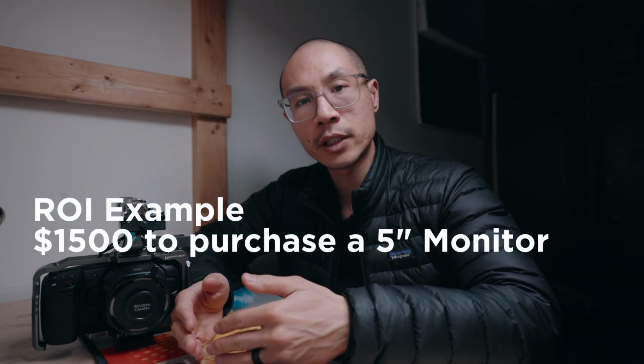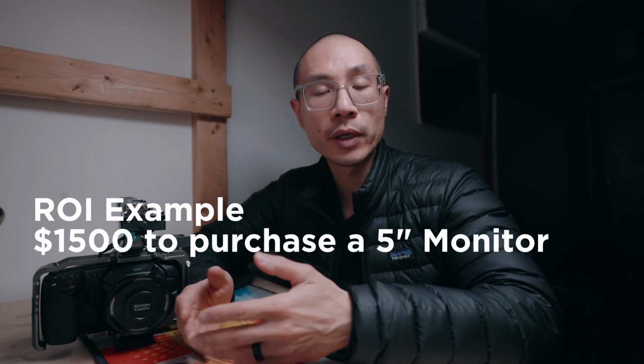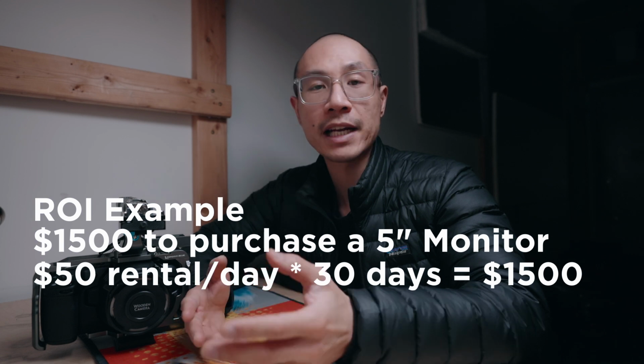And that might seem a lot from the get-go, but if you break it out for a certain number of shoots over a certain number of years, you can start to see how the numbers add up. So let's just say it costs $1,500 out of your pocket. And then let's just say you rent it to a production for $50. It'll take you around 30 shoots to make back the $1,500.